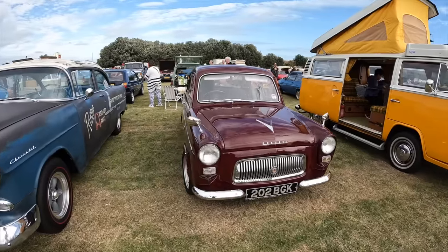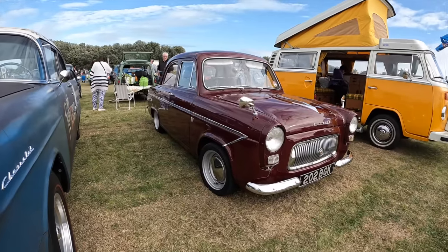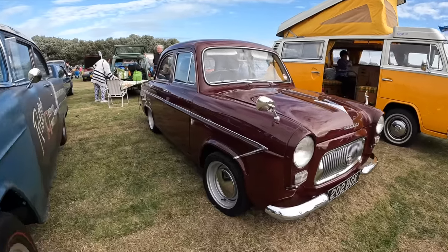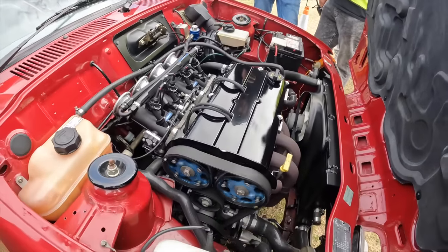Another very nice 100E Prefect. This one looks very similar to one that my dad used to own in this sort of burgundy colour. With the steels and the hubcaps on them. That's cool, that is.